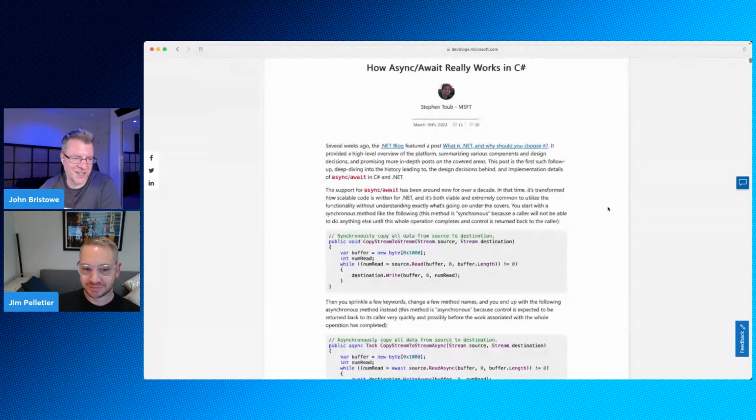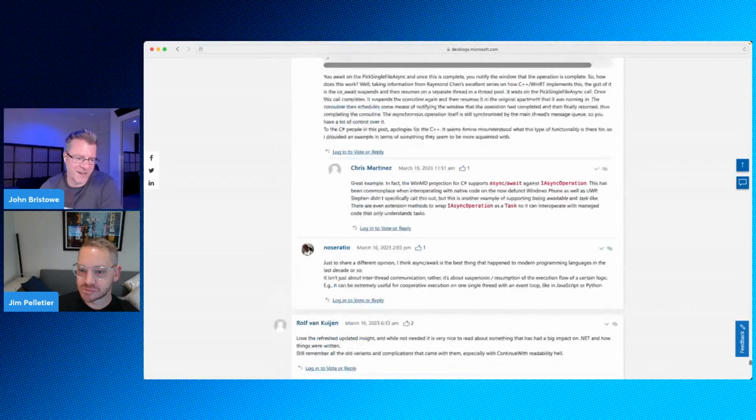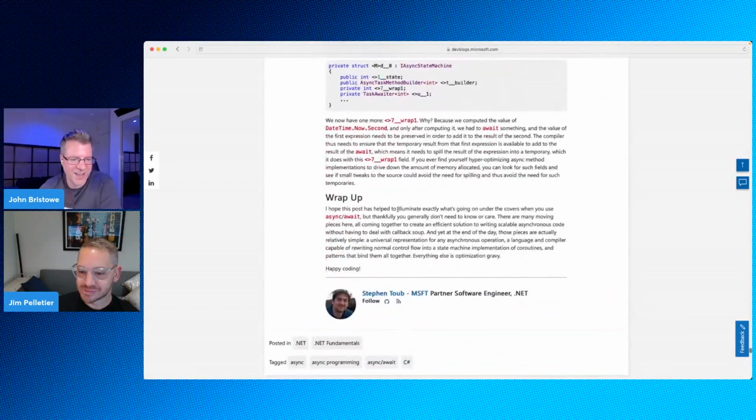Yeah. You're doing God's work here, basically, to describe to us mere mortals how async await really works in C Sharp. I think the point of his article, which I thought was good at the end, I'll read it to you here. He just basically says, I hope this post has helped illuminate exactly what's going on under the covers, but thankfully, you generally don't need to know or care. So basically, he gets to the end of the article and says, you don't really need to know it. It's fine. Like, if you want to know what the IL is doing, if you want to know what's happening under the covers, if you want to see what the compiler is doing, go for it. There you go. So everything else is details, or as he calls it, optimization gravy.